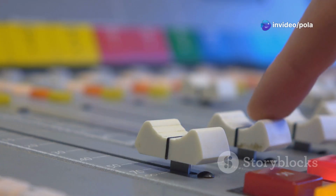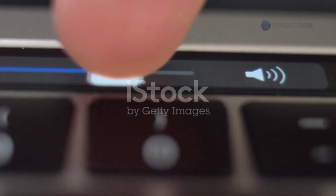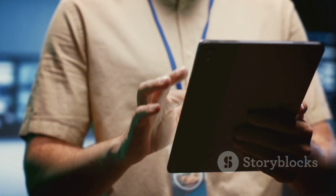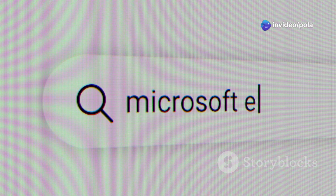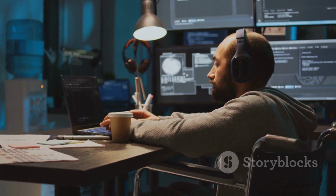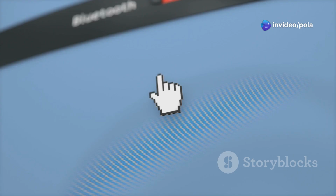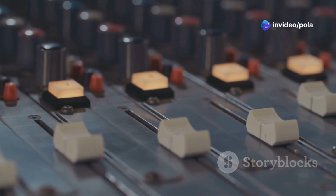Now let's restore your audio. No sound? Start with the basics. Check your volume and playback device. If that's fine, restart the Windows Audio Service. Press the Windows key, type services.msc and hit Enter. Find Windows Audio, right-click and select Restart. Also, restart Windows Audio Endpoint Builder. Test your audio again. Still silent? Update or reinstall your audio drivers from Device Manager. Run the Windows Audio Troubleshooter from Settings, System, Sound. Most audio issues are fixed by restarting services or updating drivers.